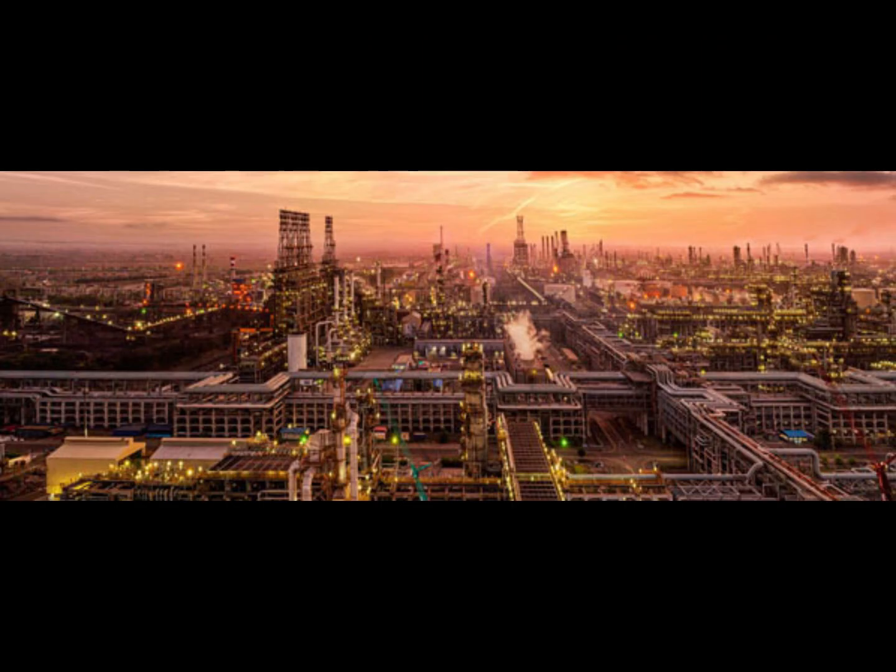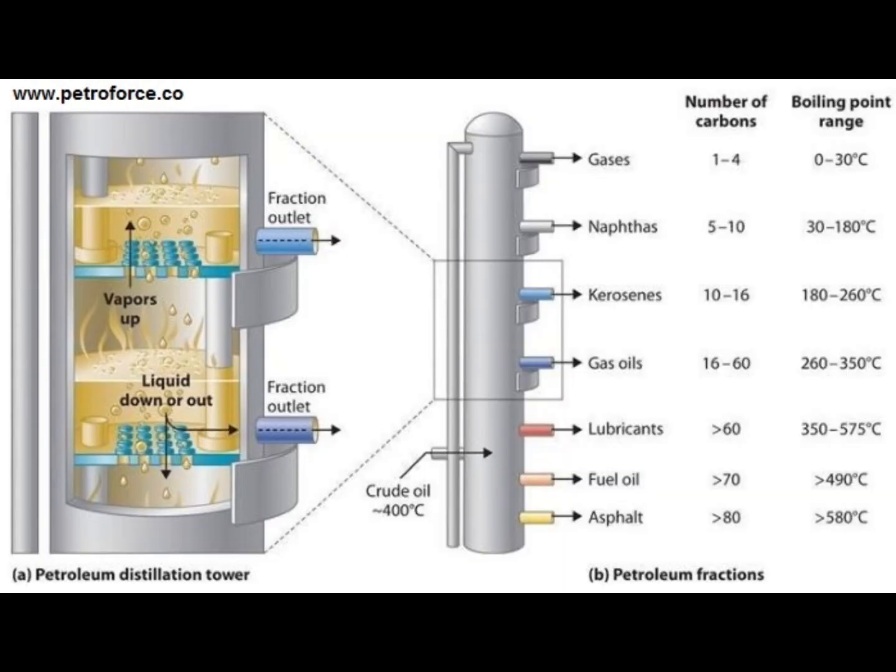Here at Reliance Jamnagar refinery complex in India, one of the largest refineries in the world, over 1.2 million barrels of oil and other related products are produced out of this complex. Crude oil is first brought through a process of distillation. Crude oil is heated and shot up through the distillation towers, where it cools at different temperatures. It allows us to separate carbons into different mixes such as gasoline, diesel, kerosene and heavy fuels.